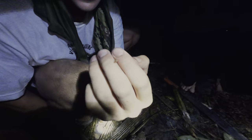Night has come and Nelson is building a shelter for the fire. We haven't found anything to eat yet and we don't have a fire. So this little guy right here is dinner for tonight.